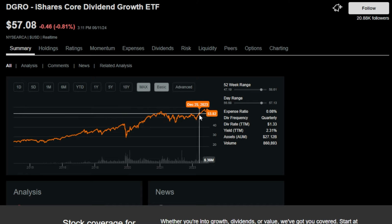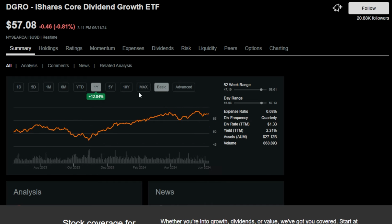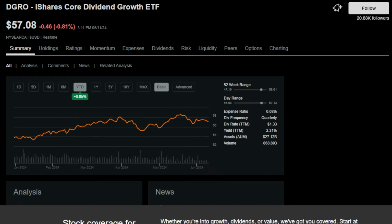On top of that, this ETF has grown in price significantly, and this is over the last 10 or so years. The ETF has over doubled as far as price goes, up 130.7% on the max time frame. On the 1 year time frame, up 12.8%. Year to date, this ETF is up 6%. Now, expense ratio is also an important metric, especially if you're looking to hold an ETF long term and stack more and more shares. And DGRO's expense ratio is 0.08%.